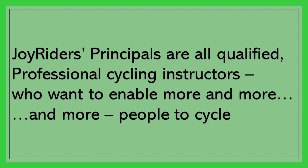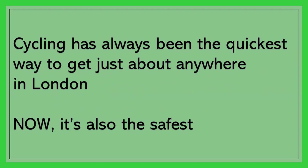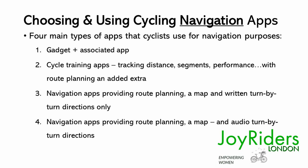Today, instead of a route of the week, we're going to have a look into selecting the best app to help you navigate a route from point A to point B when riding your bicycle. Unsurprisingly, there are loads and loads of apps out there offering some sort of route planning or navigation assistance. To make it easier, we've started out by separating these into 4 different types.